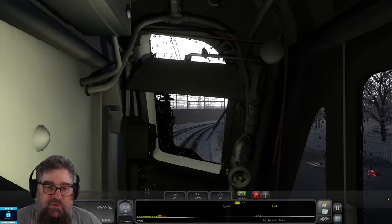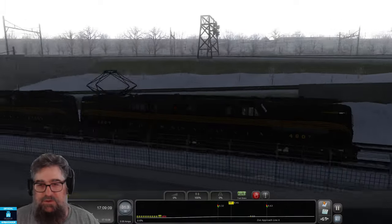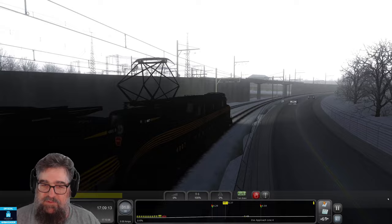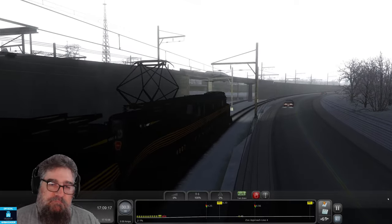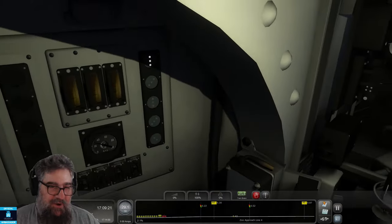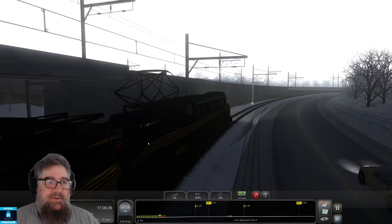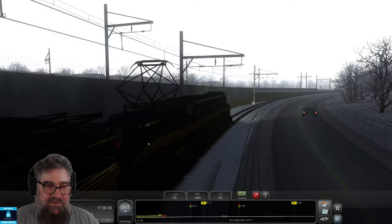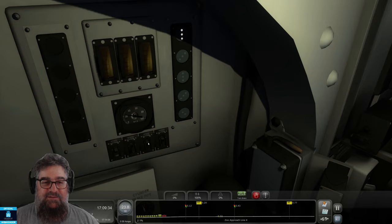Now, if you check out the reviews of this locomotive, it'll tell you things like the headlights don't work. Looks pretty lit up to me. It'll tell you things like you can't drop the pantograph. Yes, you can. Should we do that when we're driving? Oh, why not? Is that one, I think? Plonk. Pantograph down. Pantograph up. Looks like it works to me.